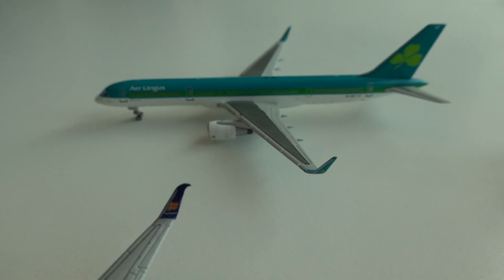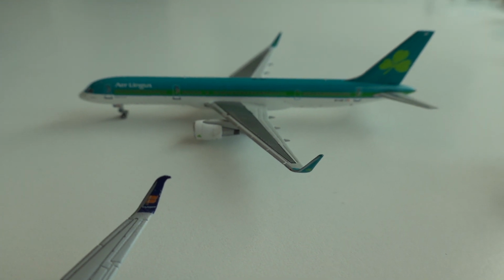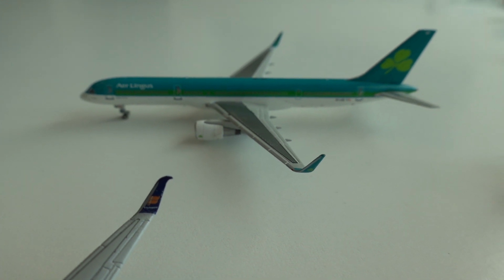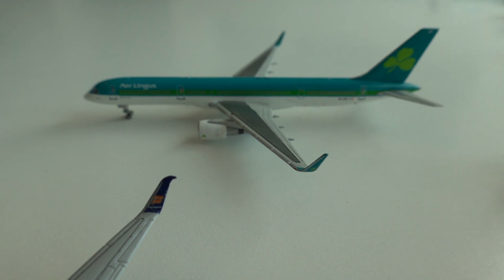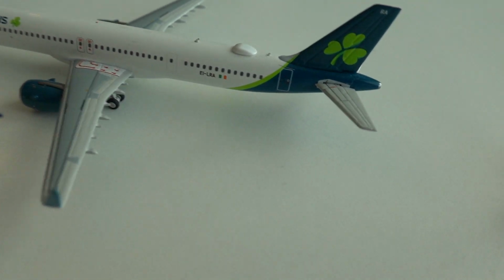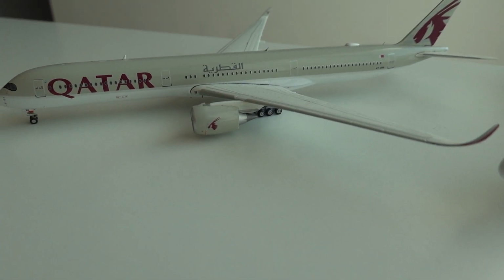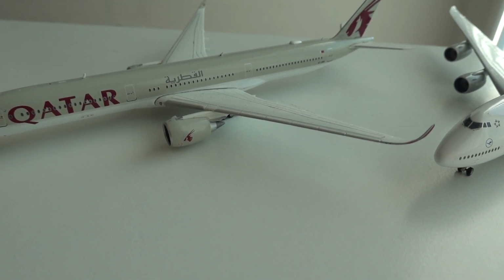But the next one is Aer Lingus with their 757-200, which got retired early this year. It wasn't retired because of the pandemic, it was actually retired because it's an old plane, and it got replaced by the brand new Aer Lingus A321neo, which actually looks very spectacular, from NG models. And finally, we have one of our Gulf countries, which is Qatar Airways with their brand new A350-1000.